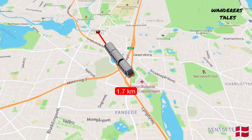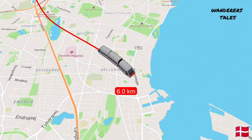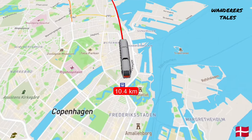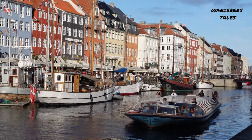Right now the time is around 3:30. We will take a train from Lyngby to Copenhagen, and there we will change to the metro. So let's go and explore and see how the Nyhavn or the New Harbor looks in the evening.